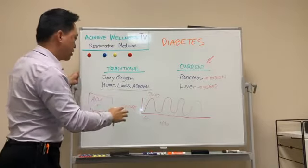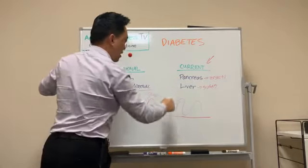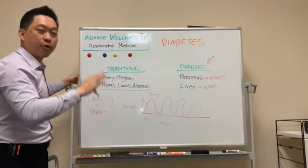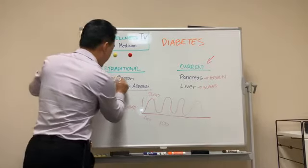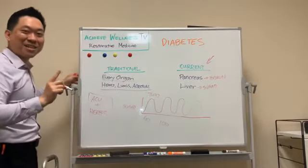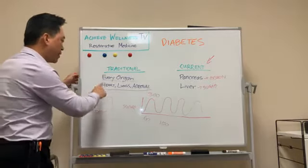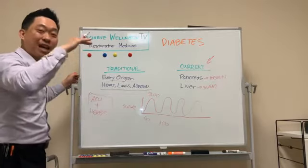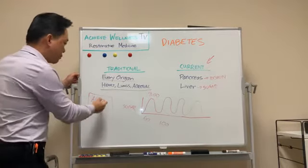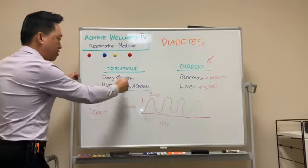So how did we do it? Well, we didn't focus on just these two, the current way. What we did was we figured out which organs were dysfunctioning, because every organ dysfunction can cause diabetes, okay? We found that her heart, her lungs, and her adrenal glands weren't functioning at optimal levels. So we did acupuncture and herbs to restore the function of the heart, lungs, and adrenal.